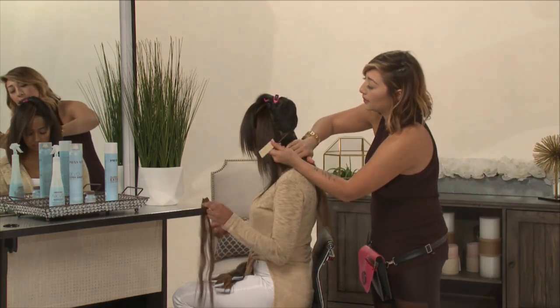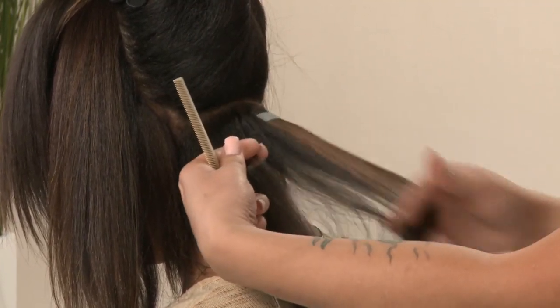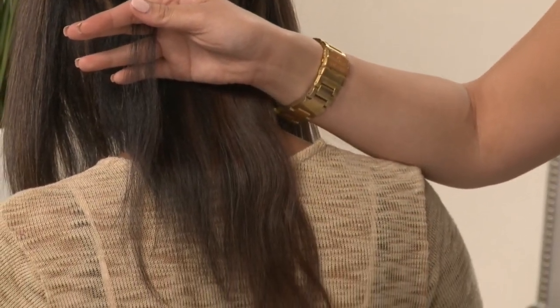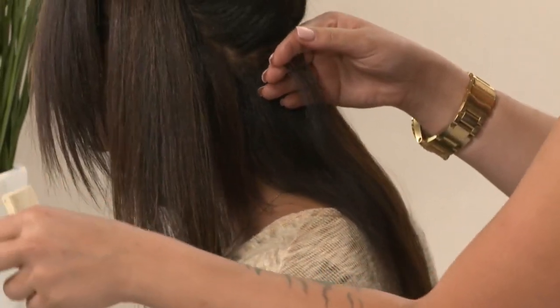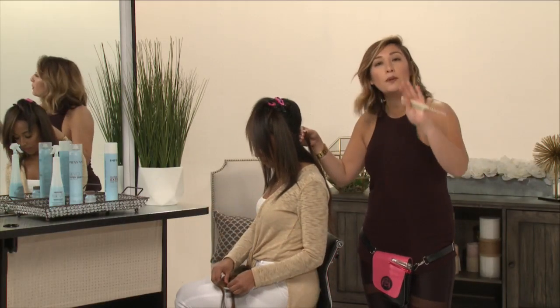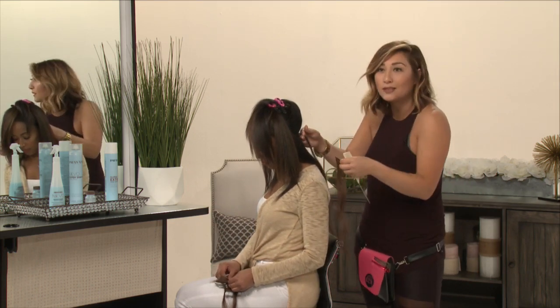Now I'm going to do my second tape extension, and I hope you all took notice at how quick that was. And look at this, right off the bat, look at how much density I'm already getting. I'm creating that new weight line, which is what you want to do. And I can always play with colors with these tape extensions too. You can put in a dark, and then you can put two colors together. Do one piece as an ombre, do one piece as a dark, so the two colors start to blend together to create something totally different.